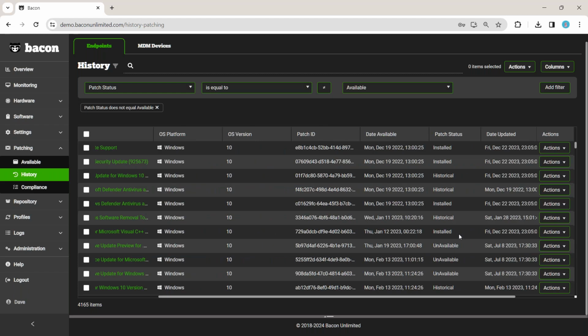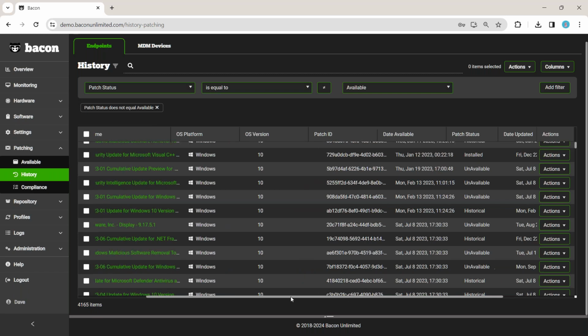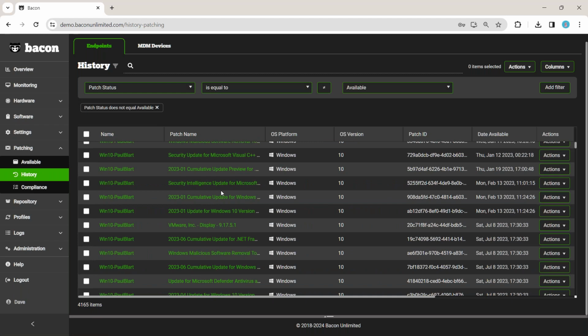And then we also have unavailable. This means the patch was advertised to this machine, but we didn't see that it was ever actually installed. And again, it's probably superseded by a newer patch. It's no longer being advertised to this machine for something to install. And again, this is cross-platform, so we'll see that for Linux and macOS as well, because ultimately we want to keep track of patching and make it easy to make those reports for you.